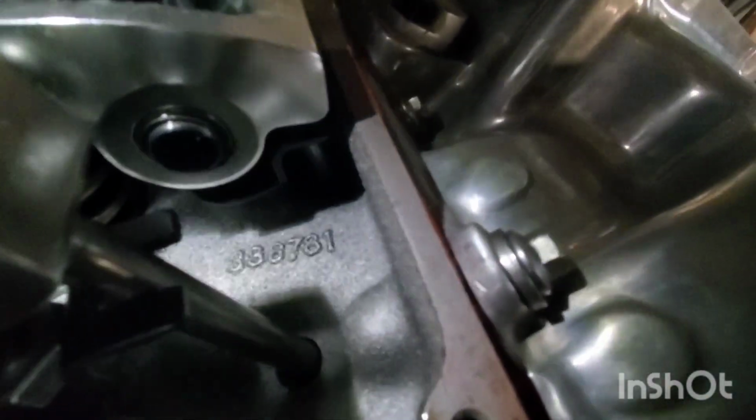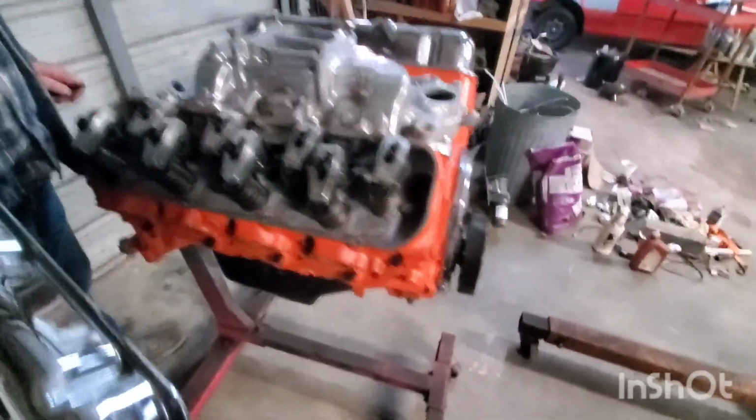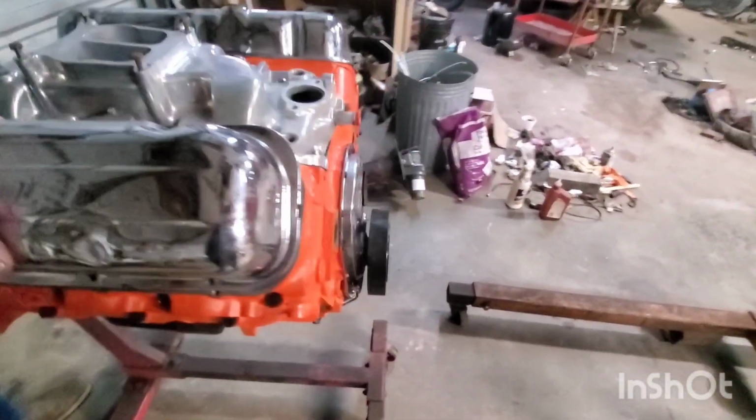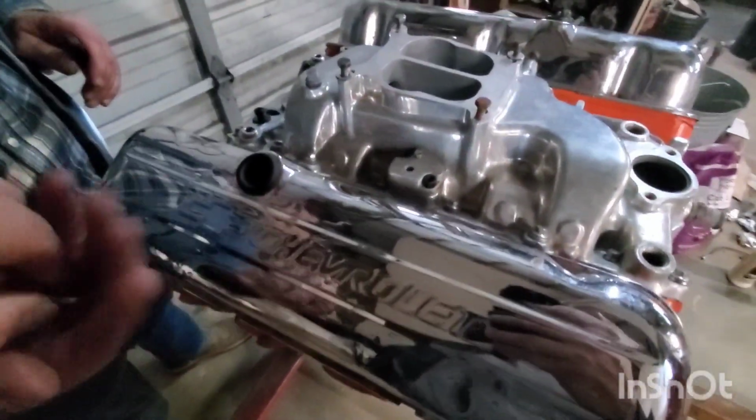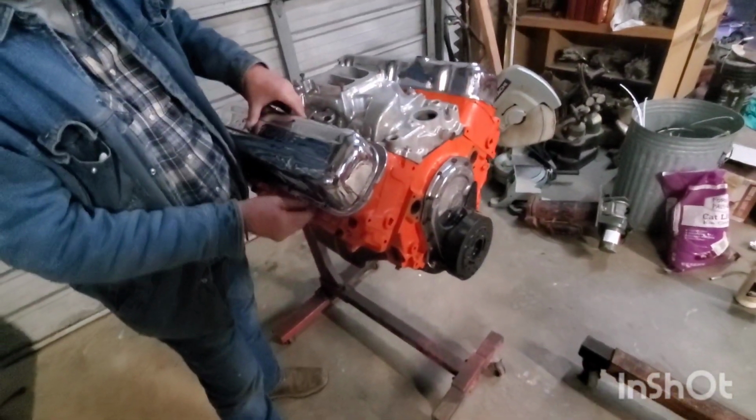Yeah, let me get right there. Here we go. Good heads on it. That's a good one. 1.7 rockers. Man. That'd probably go thud, thud. Got a roller cam in it.